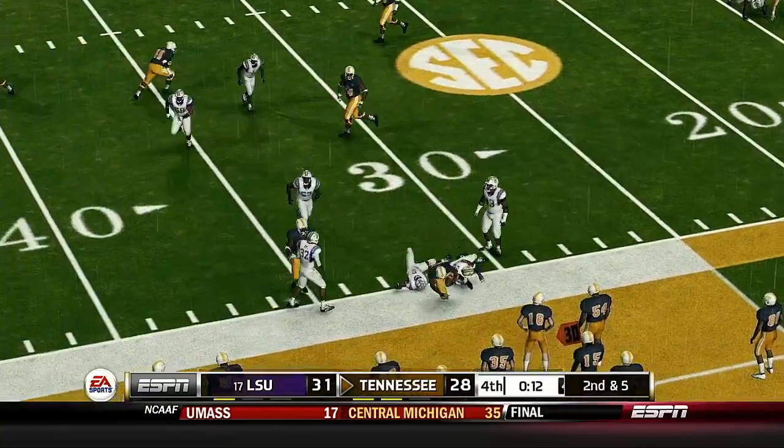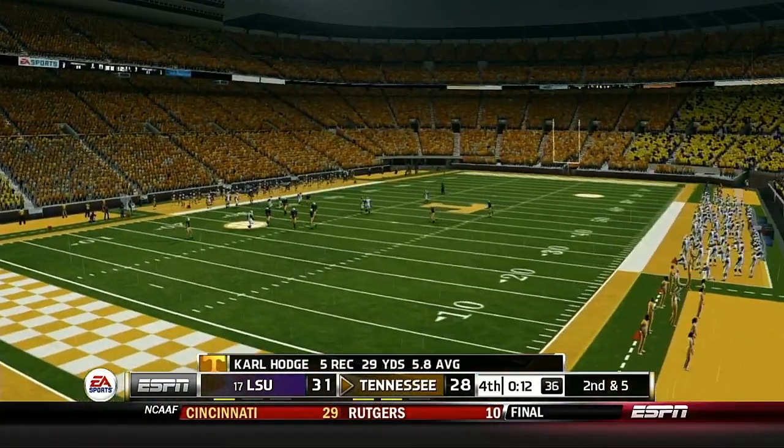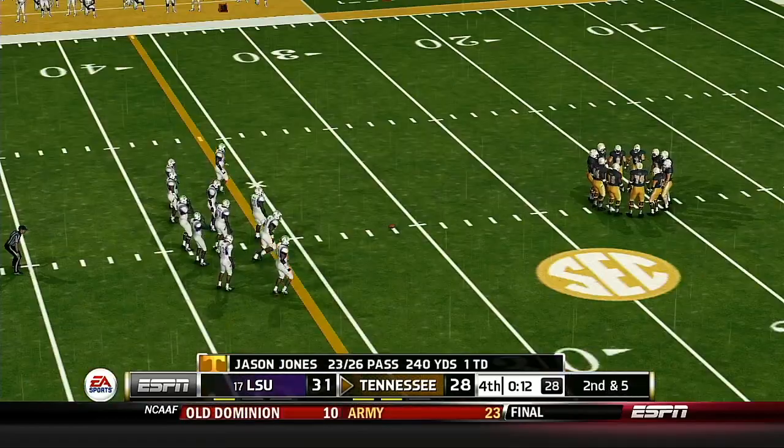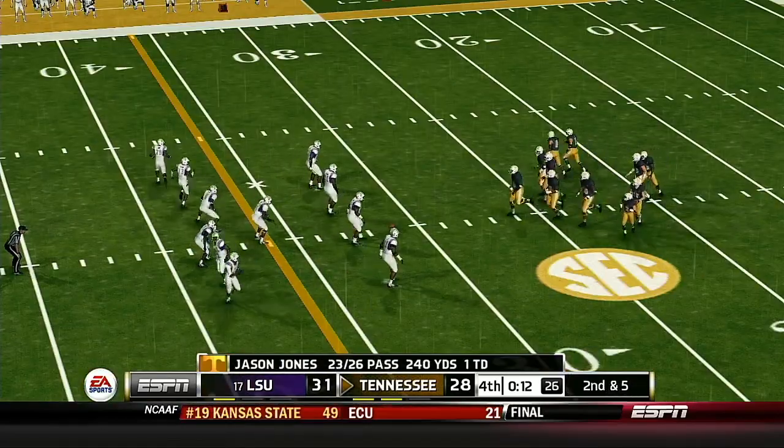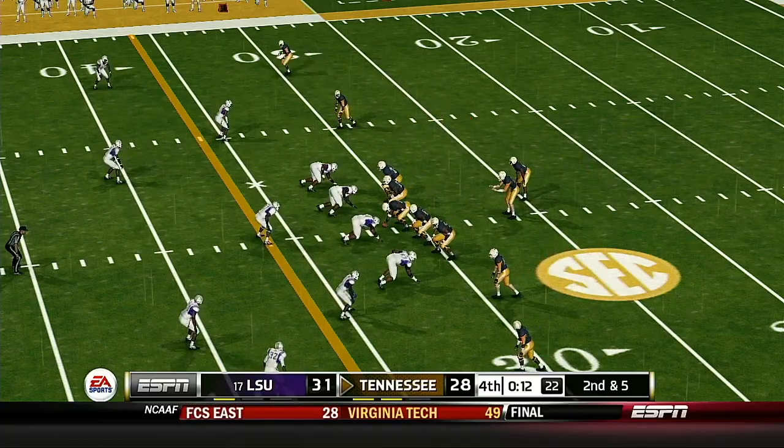Screen pass. He's got his halfback. Knocked out of bounds at the 31. That brings him second and 5. From their own 31-yard line, it's second down.